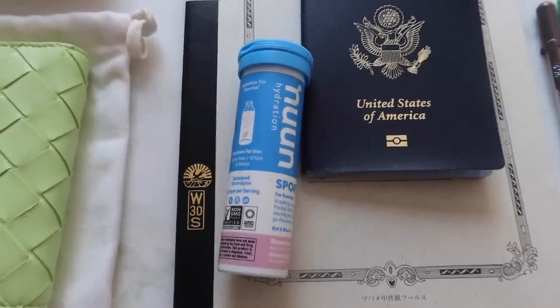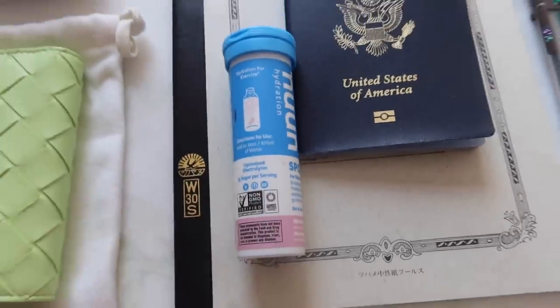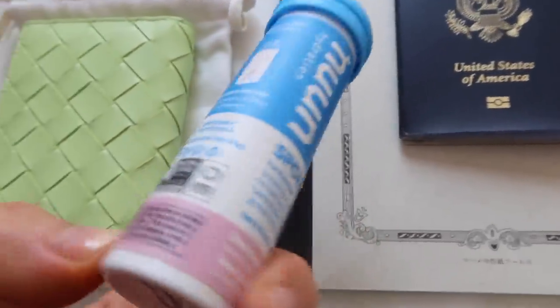Also, I love bringing these Noon Hydration little drink things. They're tablets that fizz in your drinks and it makes water taste so much better. I always drink way more water when I have these, so I like to bring them. And it's all going in this bag.